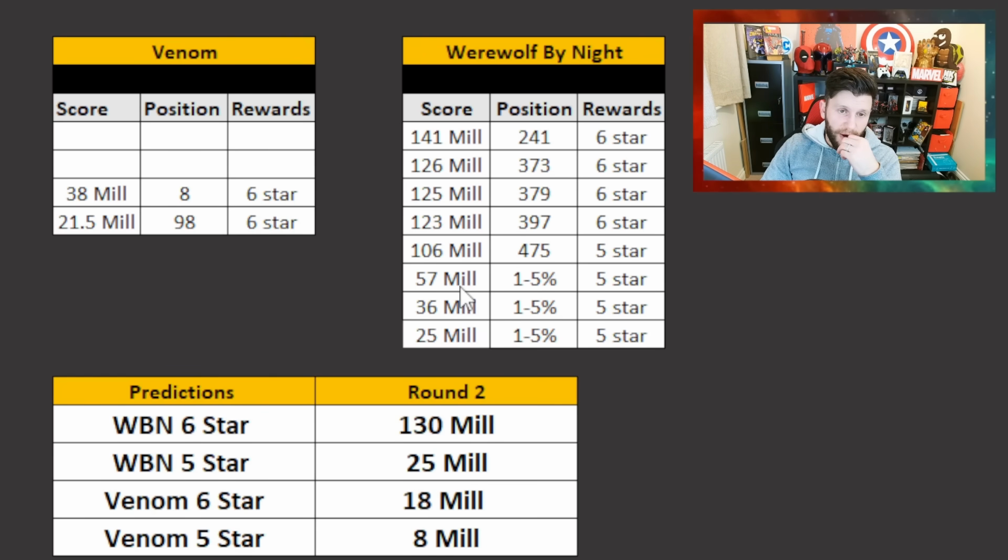And then we go into our 5-star area, 25 mil, the lowest I can find that gives you the 5-star version of Werewolf by Night. Venom wise, we're looking at 38 mil for position 8, right at the very top, and then 21.5 mil for position 98. So I can imagine there's going to be some lower scores for Venom 6-star. So I'll go with predictions: 130 mil for 6-star Werewolf by Night, 5-star version 25 mil, 18 mil for the 6-star version of Venom, and 8 mil for the 5-star version of Venom. And that's been your results for round 1 and predictions for round 2.